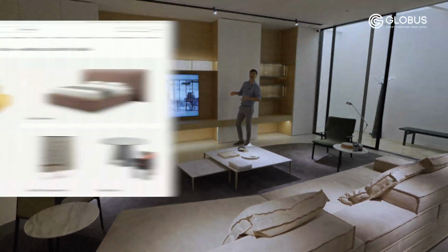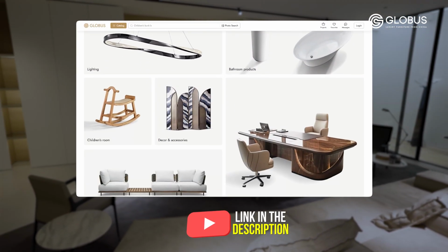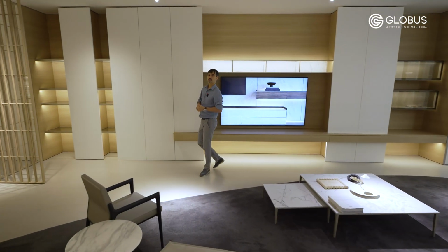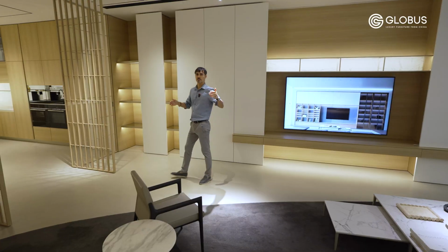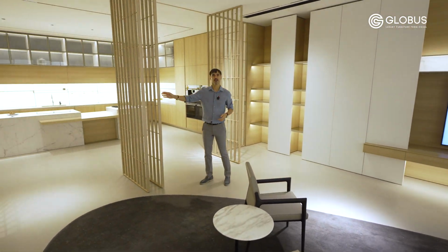I also wanted to point out that I already mentioned the partitions. The company makes these kinds of doors that can zone the space or you can use them to create secret hidden rooms. For example, instead of transparent glass, you can have dark glass with hidden locks and so on. All of that is available here.